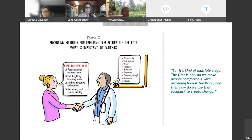person-centered care. The tenth and next to last theme is about advancing methods for ensuring PCM accurately reflects what is important to patients. And this has to do with accuracy. This has to do with addressing measurement issues, including potential biases that may creep in how we actually measure. So the quote is, it's kind of multiple stage. The first is, how do we make people comfortable with providing honest feedback? And then how do we use that feedback to create change? So this is about the methods of obtaining accurate information with minimal bias.